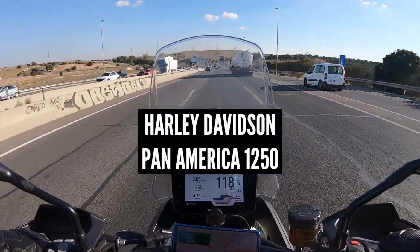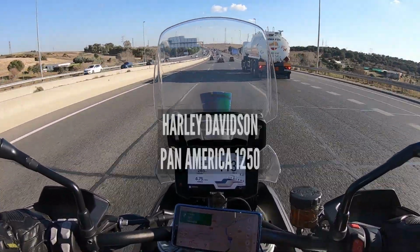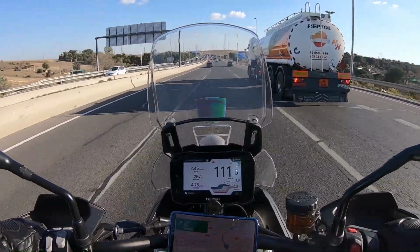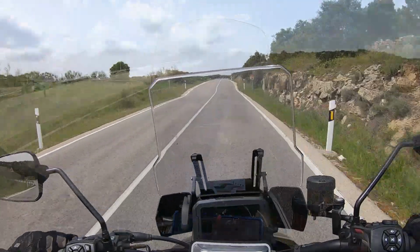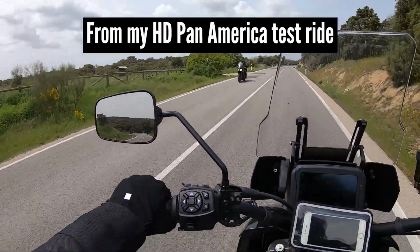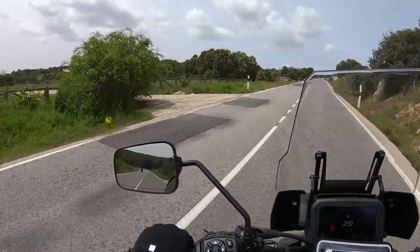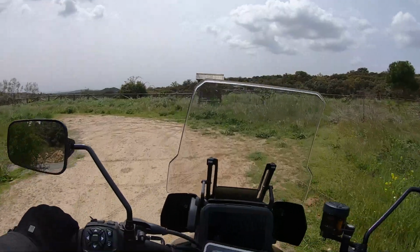Then I tried the Harley Davidson. I tried the Amaerica, and man, that bike is awesome. Honestly, it is one of the best bikes I've ridden. It was really, really good. But at the same time, like I said before, who needs 150 horsepower? Because that's what it has. I don't really need 150 horsepower.